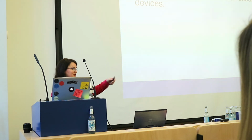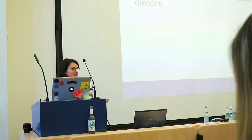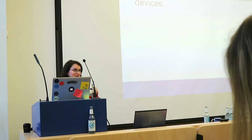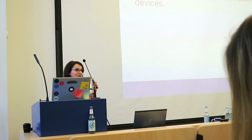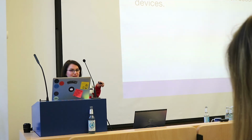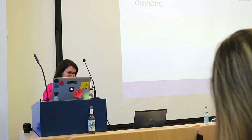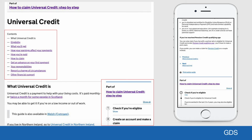I was talking with colleagues of mine on gov.uk, other user researchers, and even for them, apart from one other test that we've done within 2.5 years, we've done just one more test where the research was done on a mobile device, and that was in order to test a pattern. So even within our organization, we had to make that shift to start thinking more about the mobile experience. Here is an example of how the prototype for universal credit looks on desktop versus mobile.